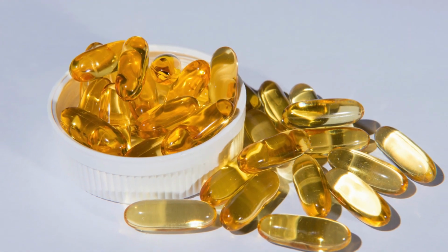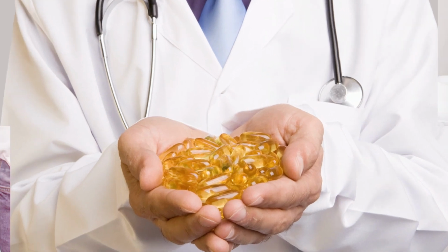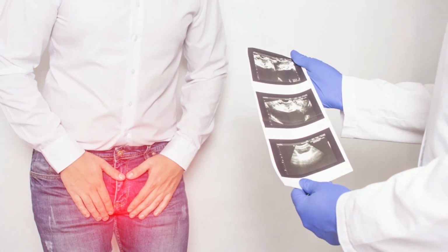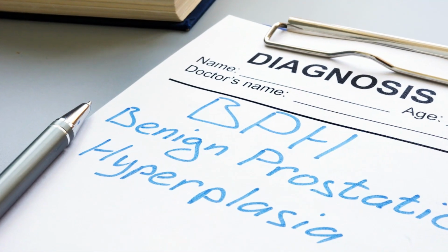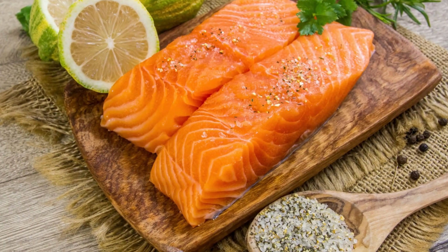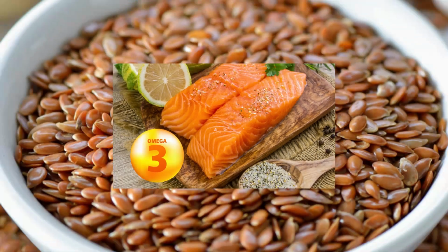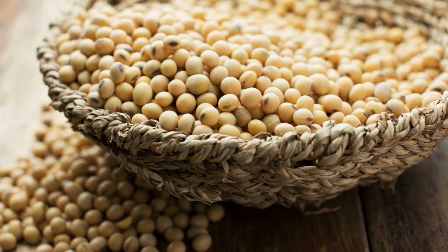Nevertheless, omega-3 fatty acids are known to have great anti-inflammatory properties, which can reduce the age-related inflammation in prostate glands and avert the risk of developing BPH or enlarged prostate. Mackerel and salmon are considered among the best sources of omega-3 fatty acids in addition to flax seeds, chia seeds, soybeans, and walnuts. Number 6.